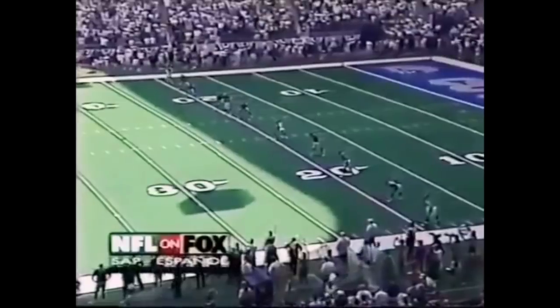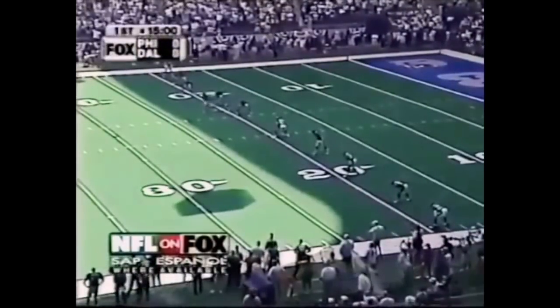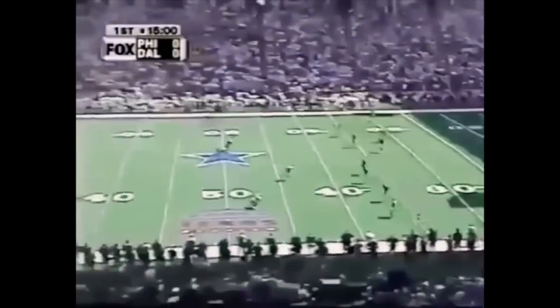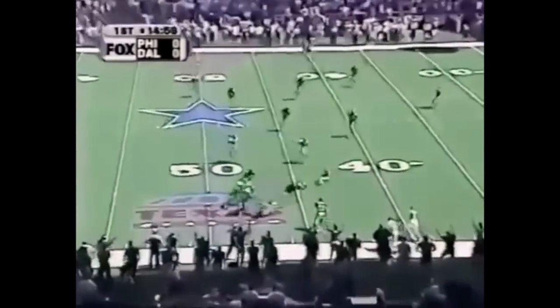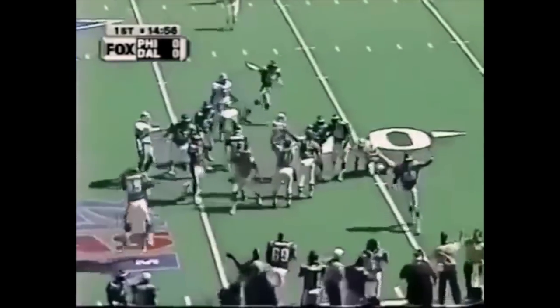David Akers is going to kick off for the Eagles, and back deep for Dallas, Jason Tucker and Michael Wiley, the rookie. Akers tries an onside kick to start the season.